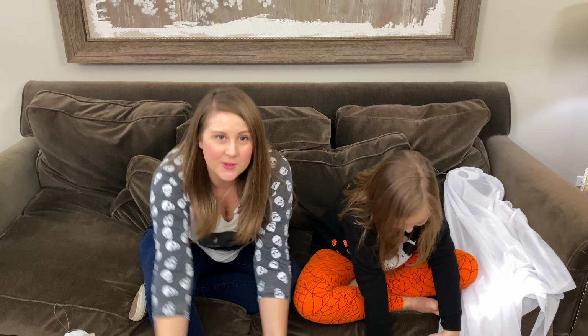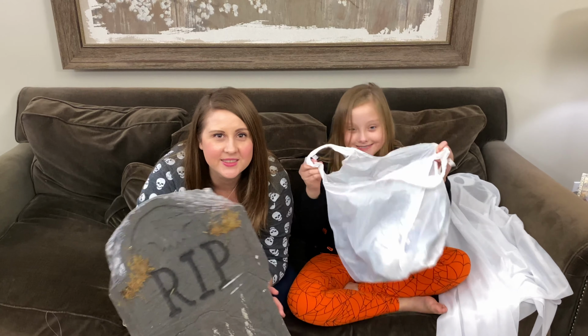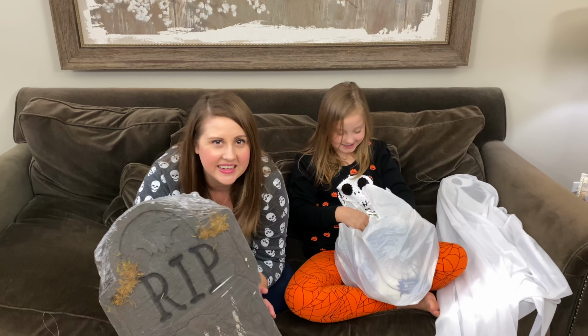So we showed you those skull fences, but look, we got some tombstones too. So I think it'll be like a spooky little graveyard.